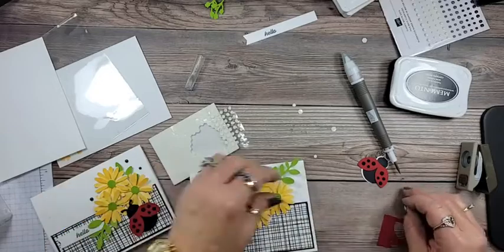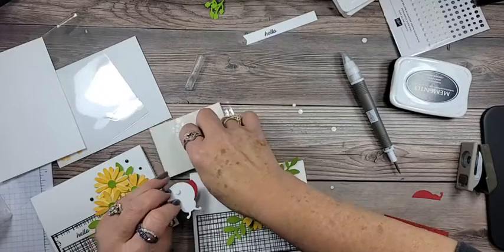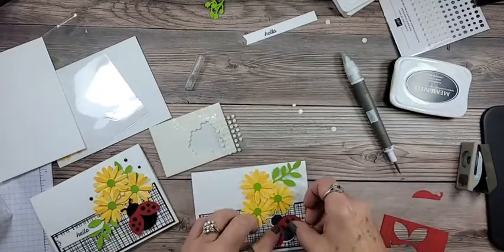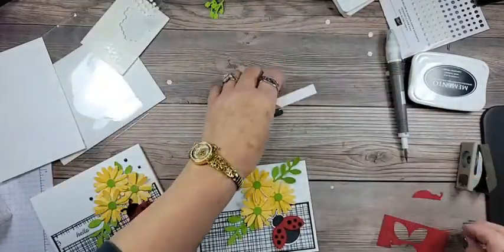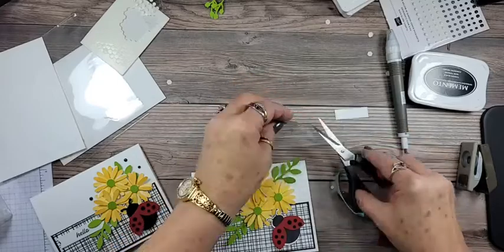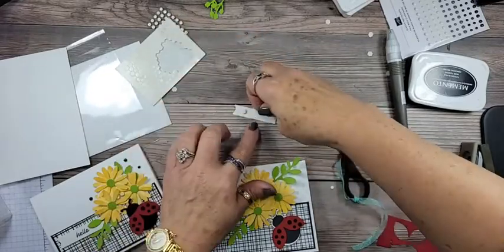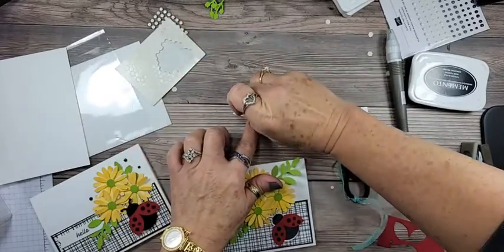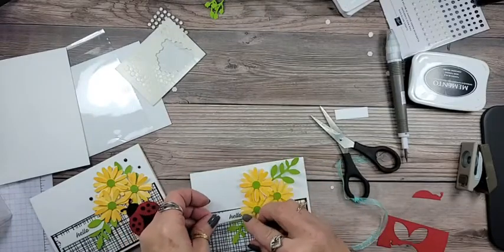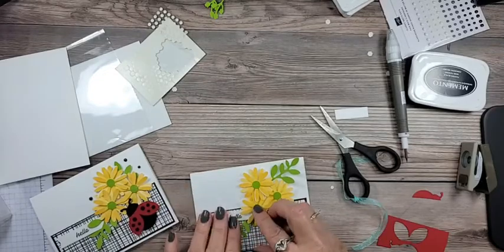Okay, now the ladybug is going to go right here. Let's trim this guy up. Add some more dimensionals. If they had these by the case, I would definitely be buying them by the case. We're just going to stick this right in here like so. A little crooked. There we go.